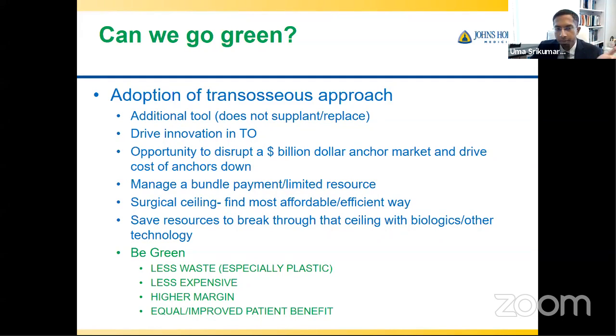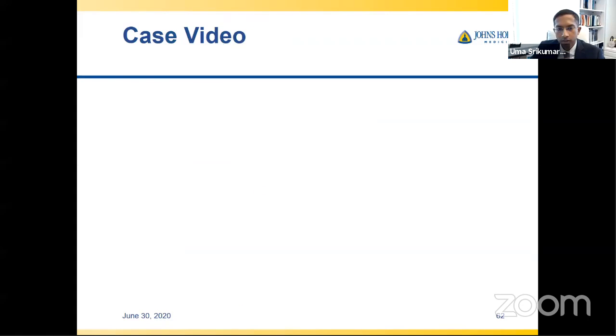And finally, it's very important from the patient perspective that the clinical outcomes are equal, and there's some indication that transosseous technique may be less painful, as indicated by a few of those studies. It's very hard to demonstrate without large trials, but it's the anecdotal experience of those of us performing transosseous techniques, as well as some indications in some of the literature as well. So for all those reasons, we present this as a green technology in the fashion described by Dr. Matson. So I'd like to proceed here with the case video, if that's okay. It's about a 10-minute video, and we'll just go through the technique.